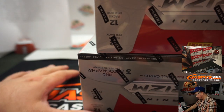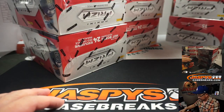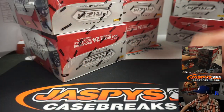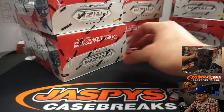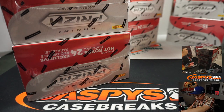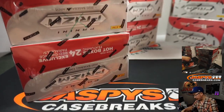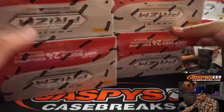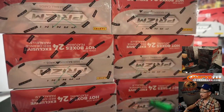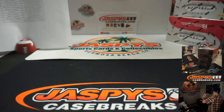All right, so it's a half case break. That's the right half, here is the left half. We're gonna select a die. 1, 2, 3 for these six boxes right here, 4, 5, 6 for that. We'll do the right side there, and this we're just gonna mark with those X's so you know they're from the same case. Right there. And we'll save these for next time.